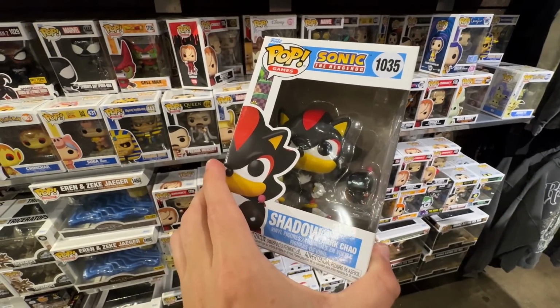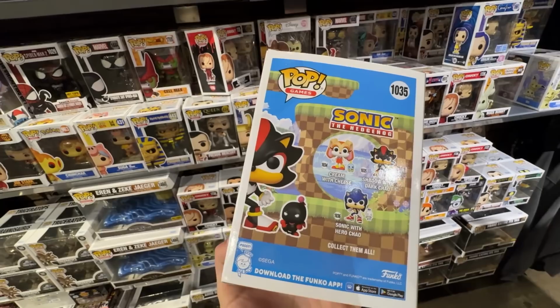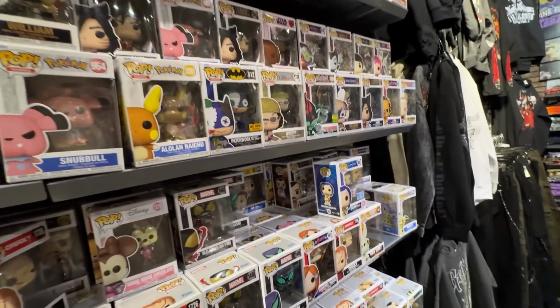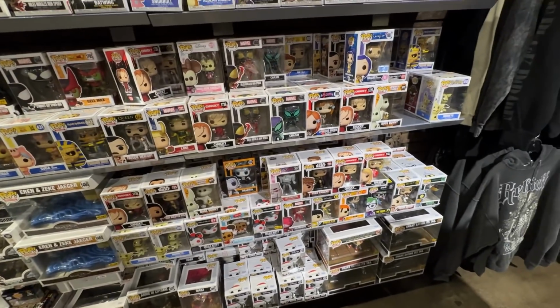So we did find the brand new set, all 3 of them. I wish it was all in one place and I would pick them all up. Unfortunately, they didn't have all 3. But anyways, that was it at Hot Topic.